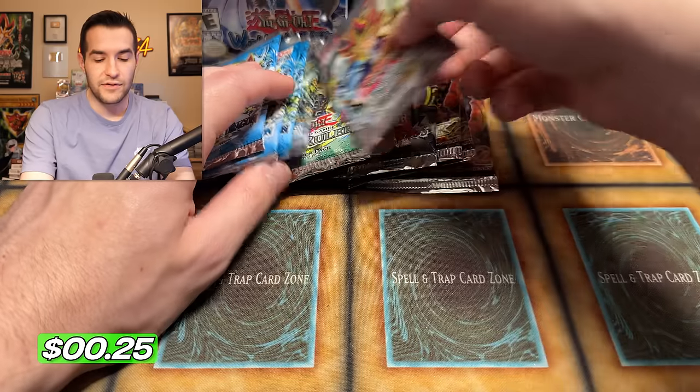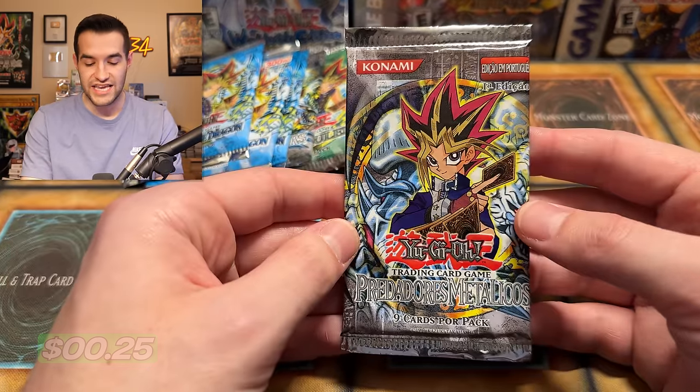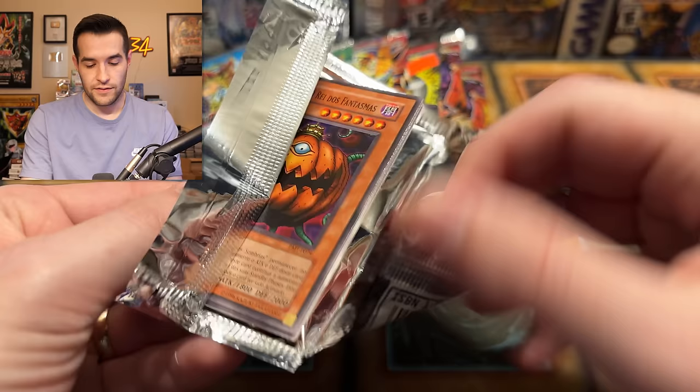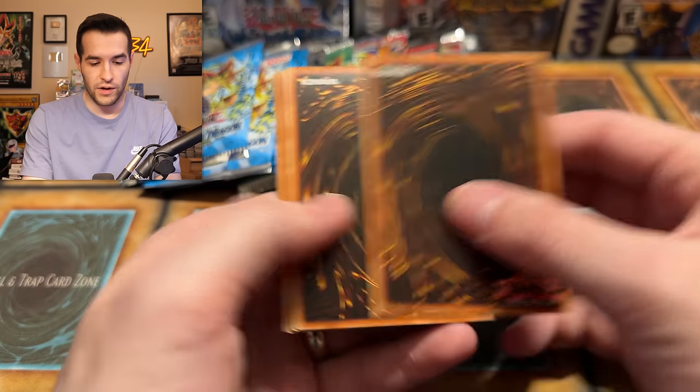All right, I think now is the time for a little Portuguese Metal Raiders. Pequeno Moth potential. I mean, we've been needing a big pull, so why not pull the Pequeno Moth, right? Am I right? Yeah, let's do it. There's the Pumpkin right at the front.